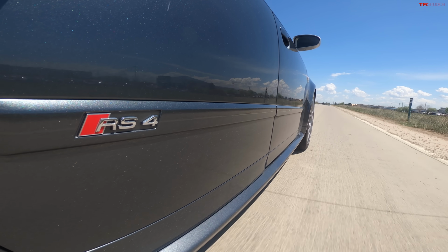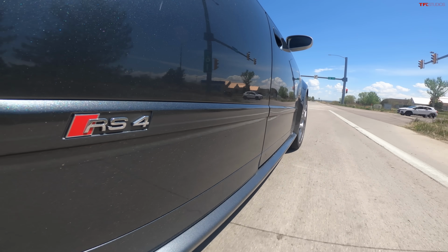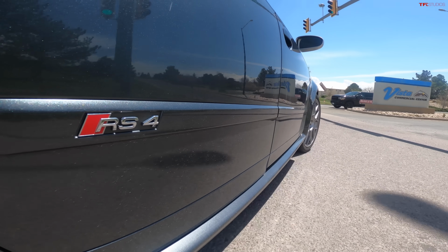Oh man, you really feel the difference there. Holy cow. Yeah, that feels significantly faster than the Focus. I don't know if this is 100% stock. Obviously the exhaust has been modified, but I don't know if the engine and the computer are 100% stock. But man, that has some balls. That is a lot of fun to drive.